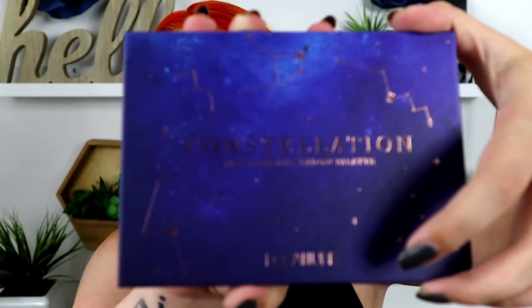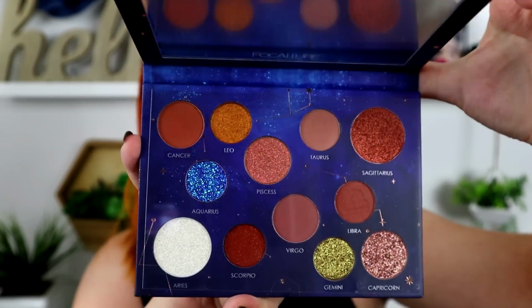But the layout isn't my favorite. I like very uniform looking palettes, but this quality looks really nice. So this is the Constellation palette. It reminds me so much of the Zodiac thing that's going around right now.